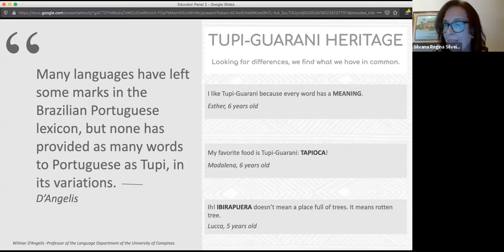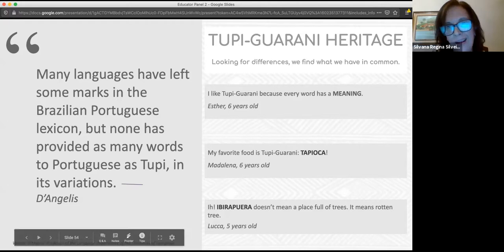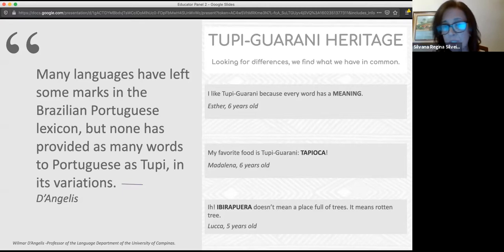They are 5-6 year old kids. They are beginning at literacy, okay? So look what some children said. I like Tupi Guarani because every word has a meaning. I said, but the same thing happens in Portuguese. Which word has no meaning? And Esther said, no, no, it's not the same thing because Tatuapé is a neighborhood in São Paulo. Tatuapé means Caminho do Tatu, something like Armadillo's path, okay?